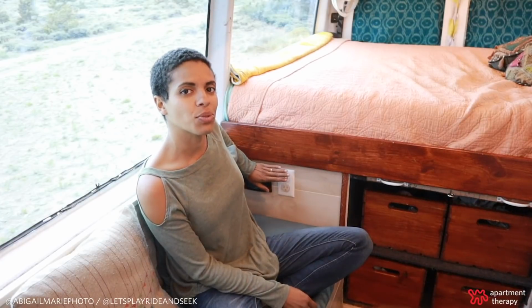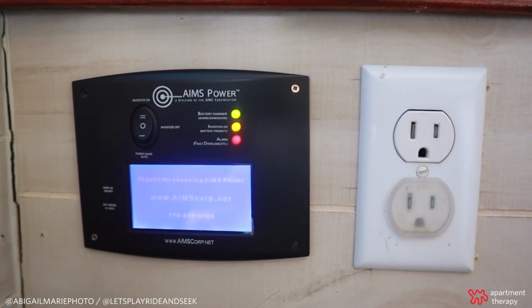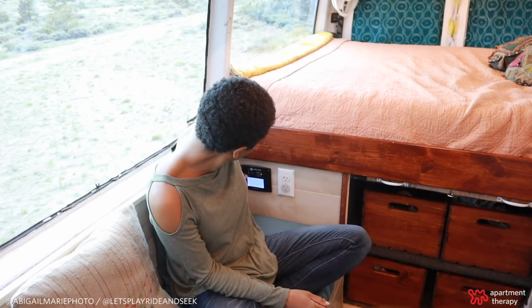Behind me is a nifty switch we decided to install that actually keeps our inverter on or off with a flick of a switch. We can run our appliances that will power our laptops, my Vitamix, my massager, very important stuff. With a flick of a switch, we can turn off and conserve power.